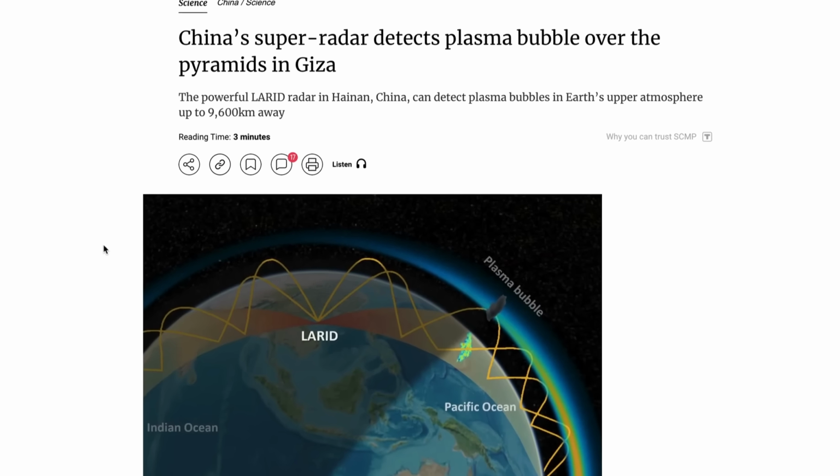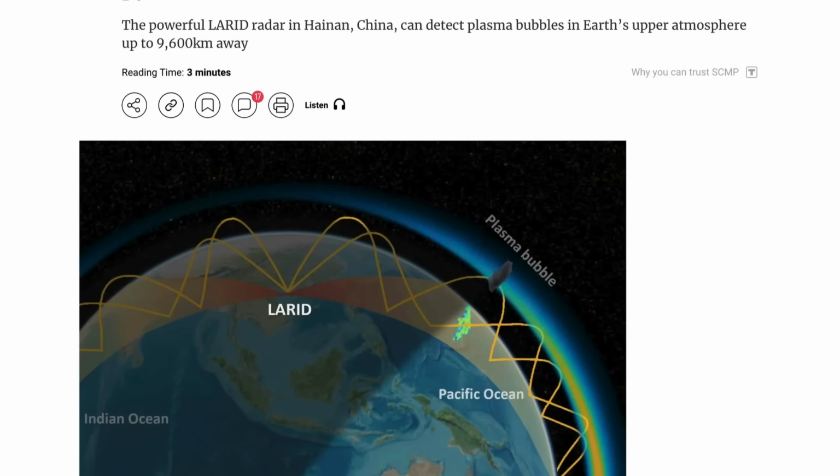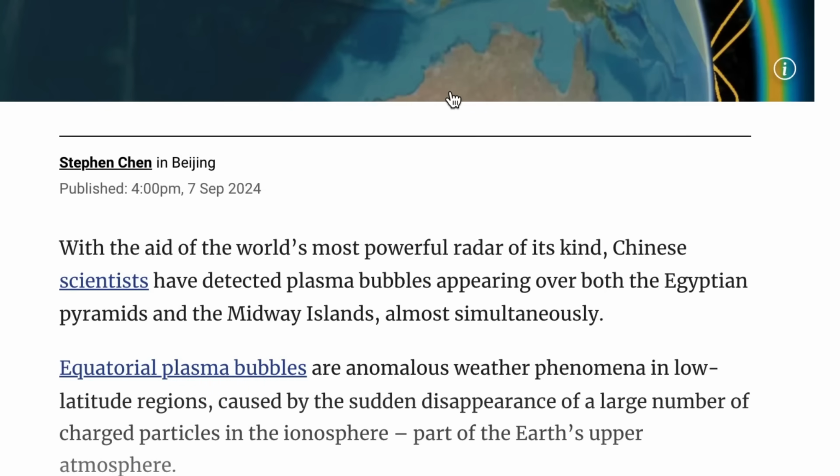China did detect plasma bubbles on top of the Giza pyramids using specific radar technology, and this was in 2024. So it's not that long ago that they're finding out that there's something going on with the Giza pyramids, and it might just be some sort of free energy device. If you want to know more about that, you can watch my previous video.